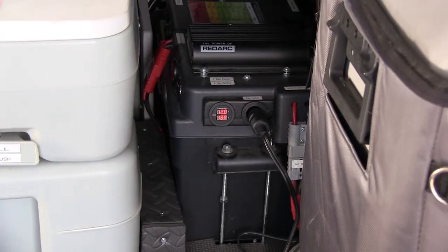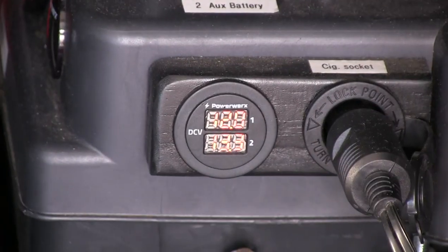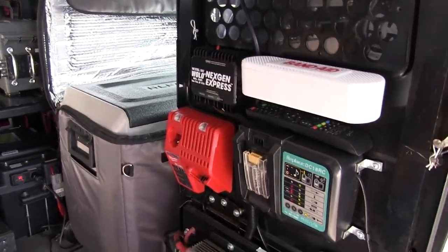So that battery can get charged three ways: engine on, solar, or if you plug into the front tire where I showed you, you got an outlet there, and it charges that as well.